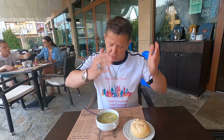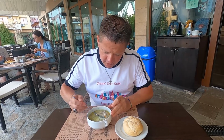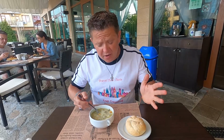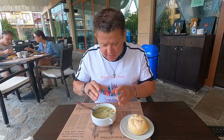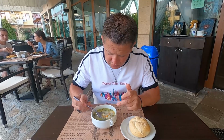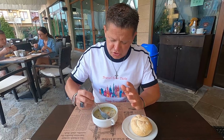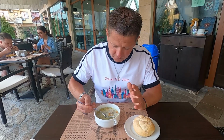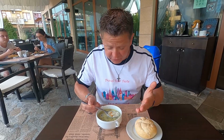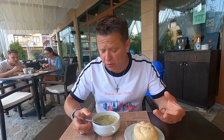So we have course number 2. Obviously your bread roll for your soup, getting ready for that main course. And what I've gone for is a meatball soup. Now I've never had a meatball soup before. There's leek in here by the looks of it, a little bit of parsley, and obviously rice and carrots as well. So let's just have a little taste without the meatballs. We're going to taste just the juice first. If I can get the meatballs. There's a lot of meatballs in there. That's not bad. That's not bad. That's good. You can taste the oil in it as well.